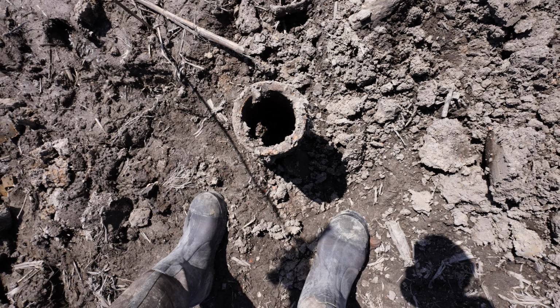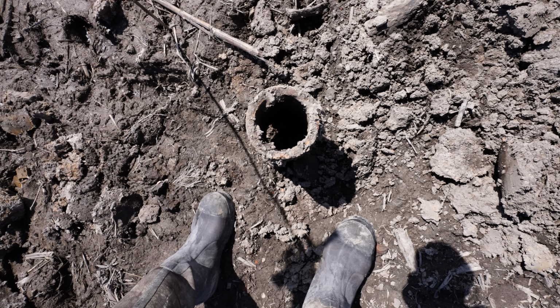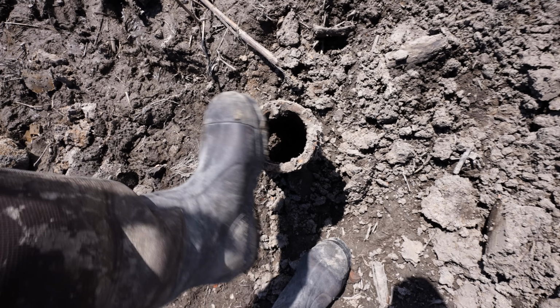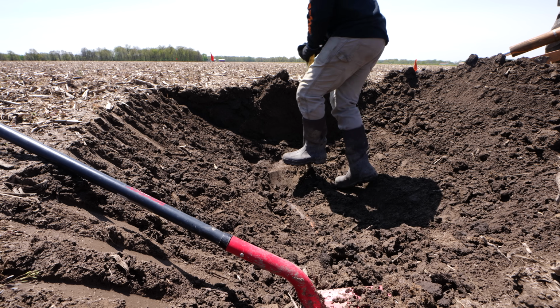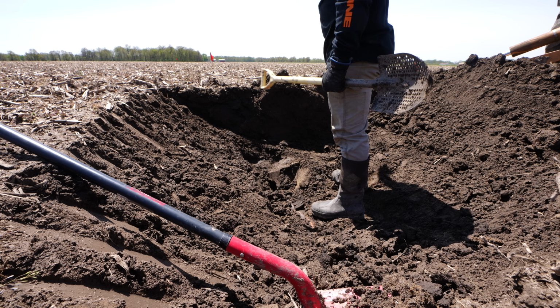That's what this tile looked like. It's about a 5-inch clay, a little smaller. It's in good physical shape. This doesn't indicate it here because I knocked it out, but it's like 85–90% full of mud. I took the bulk of it off with the backhoe, and then I'm just doing some hand prospecting here. This is the north-south line, and the lateral should be right over here.